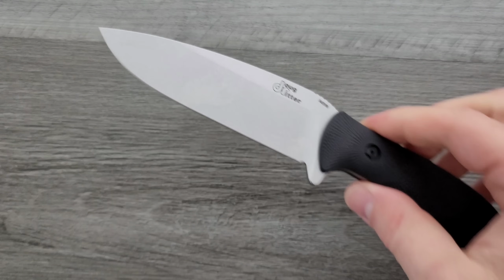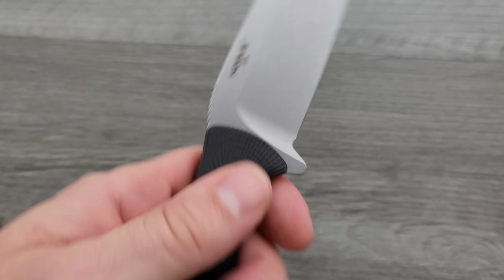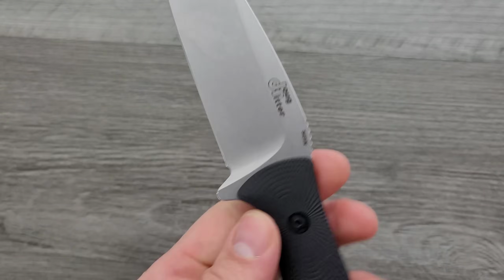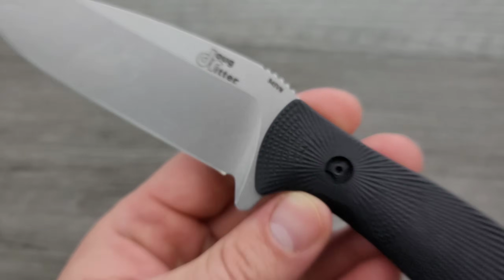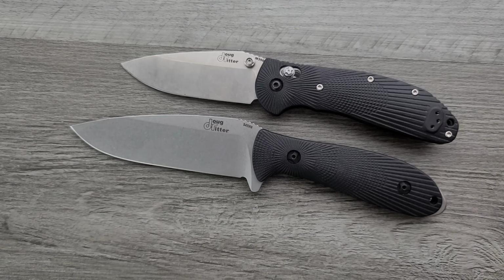Moving on here, this is a fixed blade. I think this is definitely underrated right now. I've got it here on the table. This is the Hog Ritter RSK Mark III G2 or Gen 2. I hope I'm saying that correctly. This is one of the most ideal fixed blade designs that I have ever seen, and it comes in S45VN. It is the fixed version of the legendary Hog Ritter RSK Mark II G10, Gen 2.